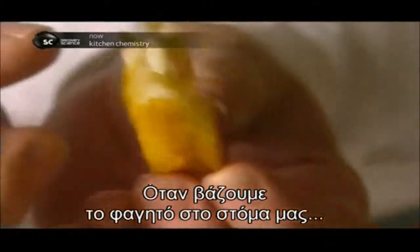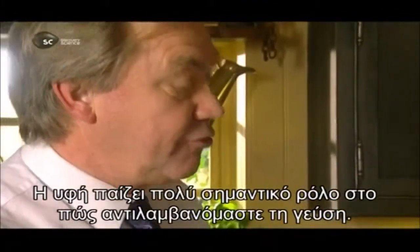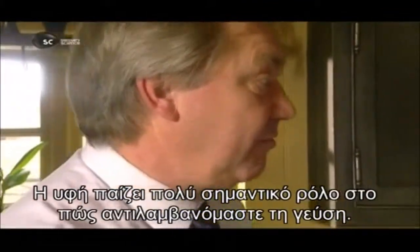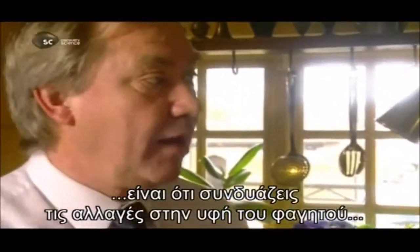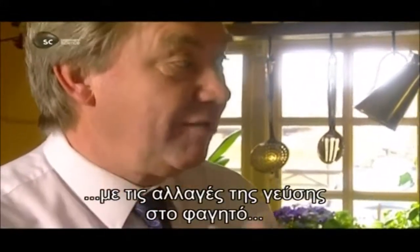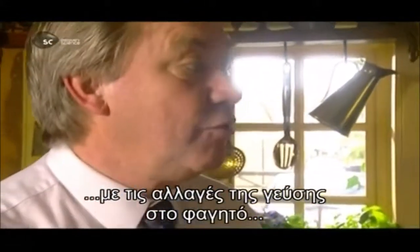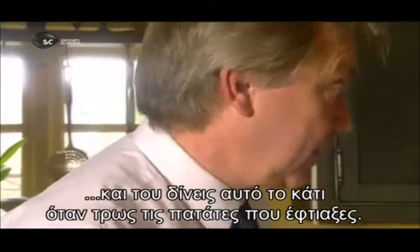When we put food in our mouth, we have an expectation of texture which we relate to flavour. And texture has a dramatic effect on the way we perceive flavour. And I think this is what you're doing very cleverly here, is you're combining both textural changes in the food with flavour release changes in the food, and you're giving that certain extra something when you eat the chips that you make.